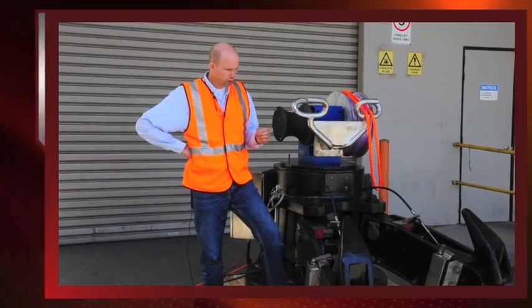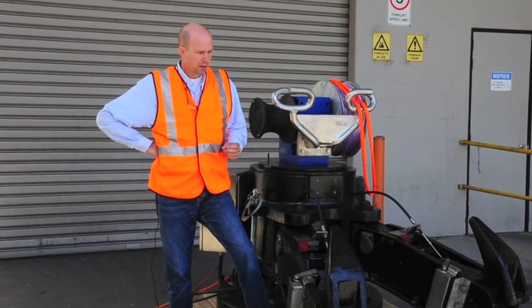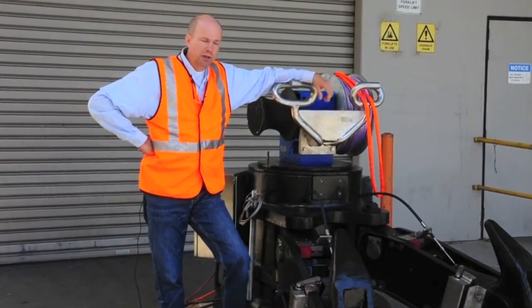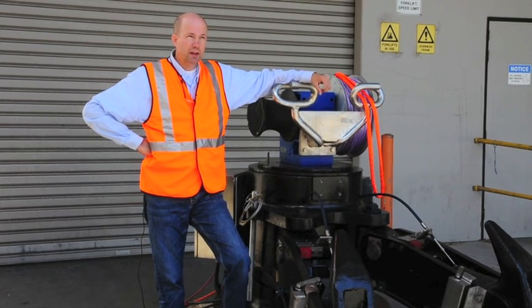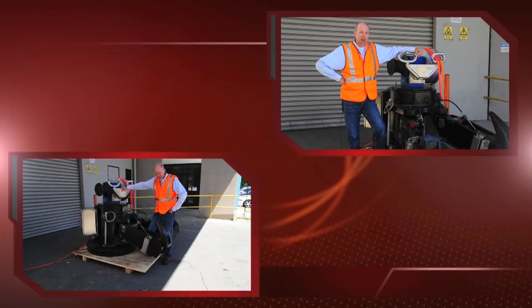We've got a new locking pin device here which has been used manually up until now, but now that we've made this into an electronic system, it means that the hooks can now have a remote release system as well as the remote locking system.